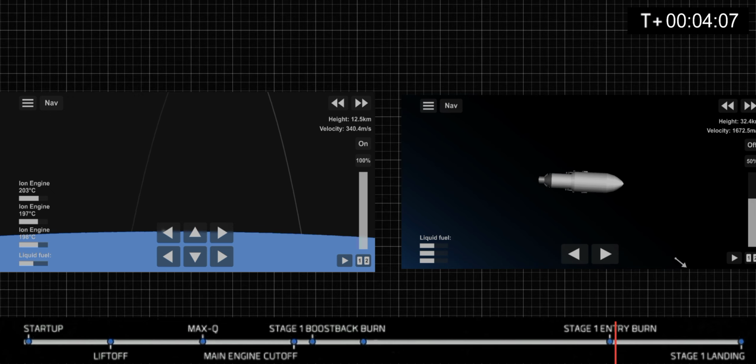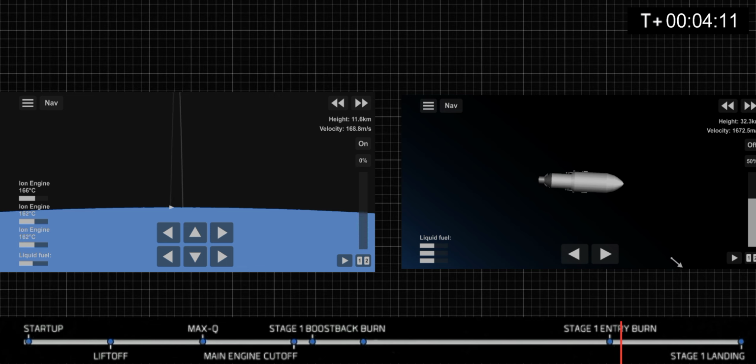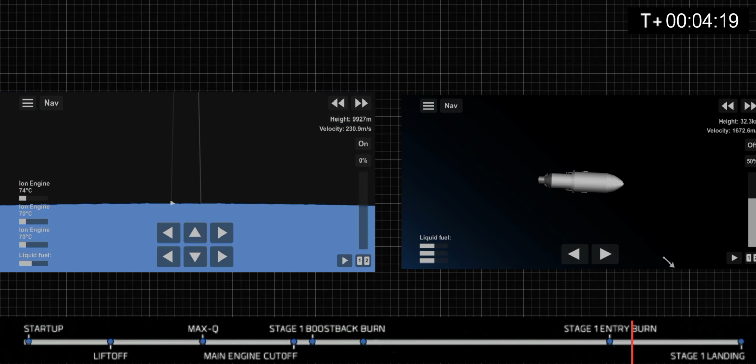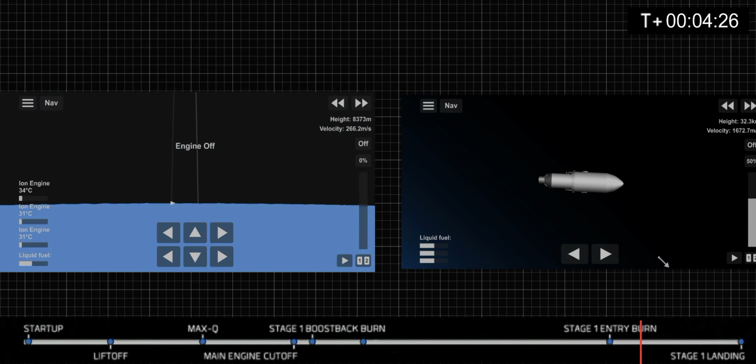Everything continues to look nominal for second stage. We can see that that entry burn has concluded for first stage. Shut down. Again, that white gas that you see coming from the booster are the nitrogen gas bursts that we use for attitude control.